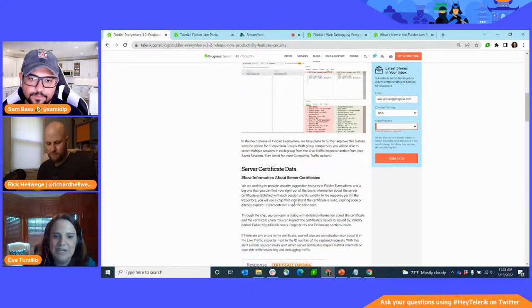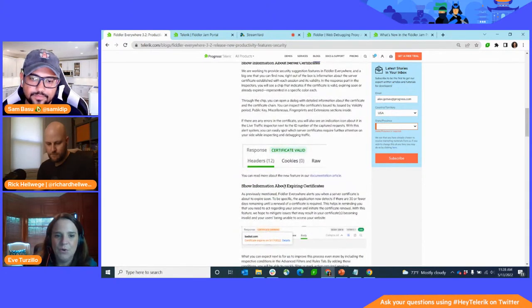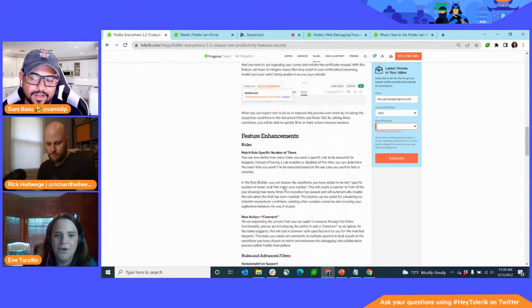Another big one is certificate data, right? We're going to show you information about that certificate chain, whether it's expired or coming due. There's a lot that's going to be in there, and I'll go over that as well. Yeah, how many times do we visit sites where Chrome or something is complaining about a cert and you don't know, or maybe it's your own site and you don't know.